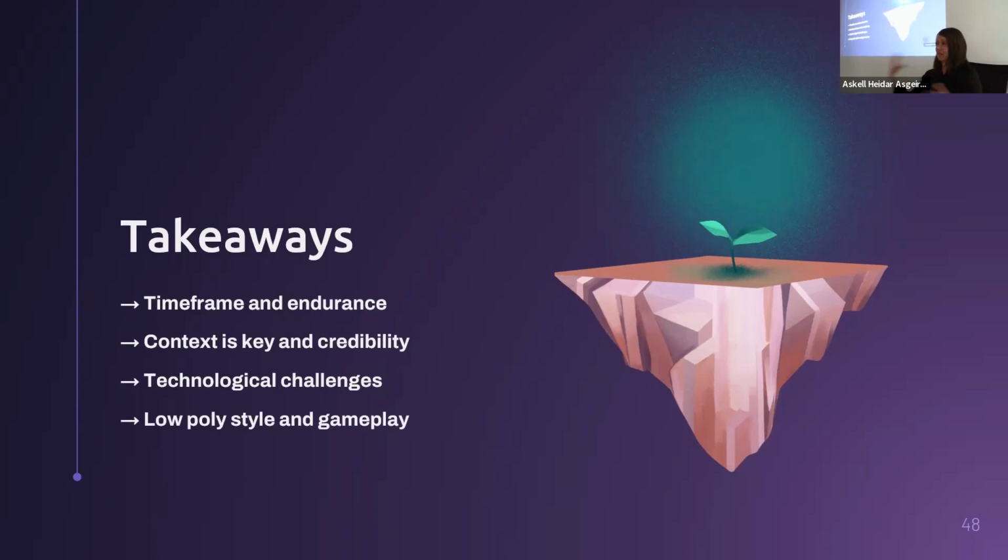The kids actually like the low poly style. They are used to video games with very rich visuals, but they don't mind this type of style. What they demand is that they want to touch and do lots of things. They want to be able to interact much more.